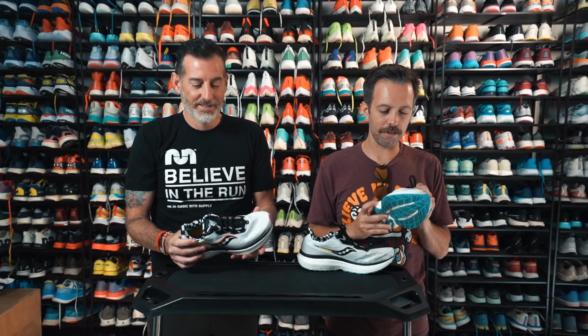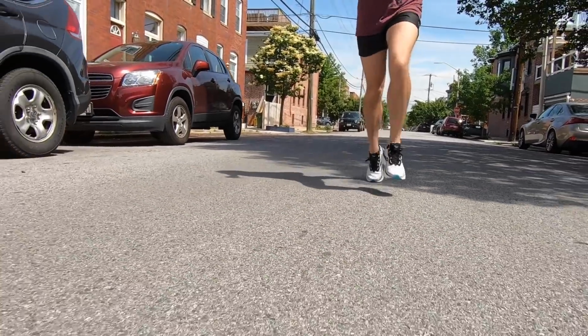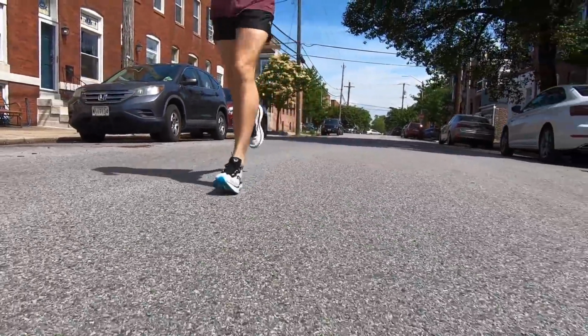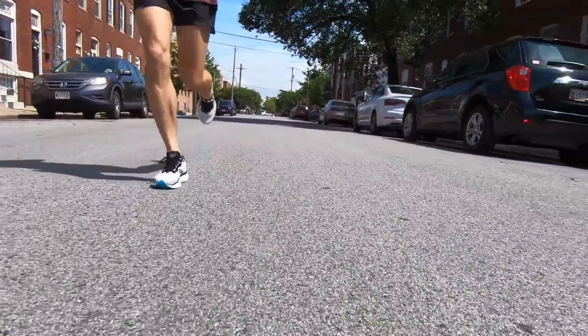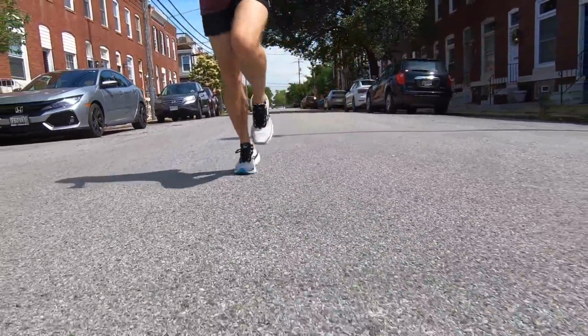A little bit, yeah. I felt there was just a little bit of room up here for me. I don't know, it just, on the run, I didn't love it. It wasn't locked in for you. But that's a sacrifice you have to make when you don't have a buffy upper. It's not always going to hold and have the structure.